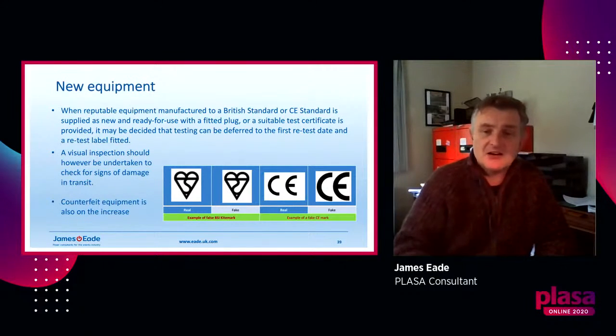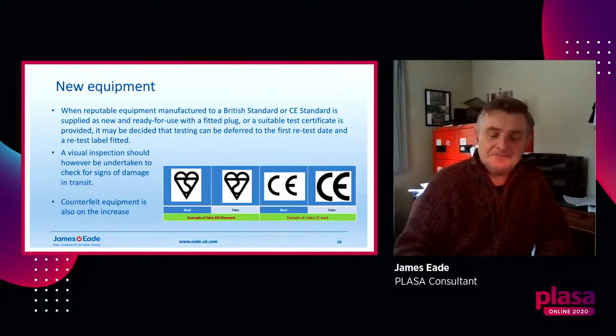You can see the BSI Kitemark there: the real one is on the left, and the S is the wrong way around on the fake one. And the fake CE mark as well, which isn't the "China Export" mark as many people like to bill it, but it's just a fake one. So the correct one is on the left.